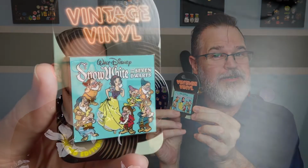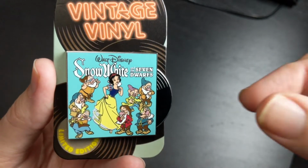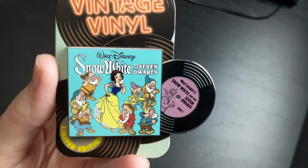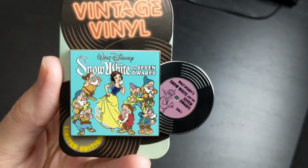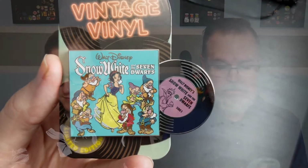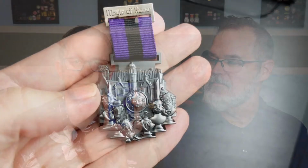The other pin that we got that day was the next vintage vinyl. This was Snow White and the Seven Dwarves, so I picked that one up before we went to pin trading night, which, if you saw that video, you saw me pick this up. The other thing that we picked up that day was the next Magic of Honor, the Haunted Mansion.